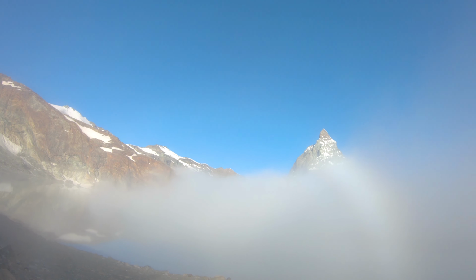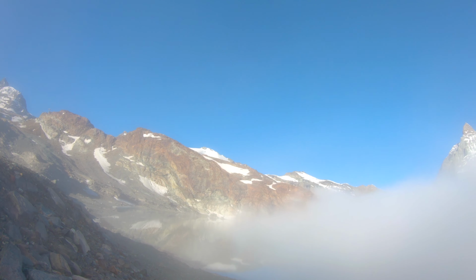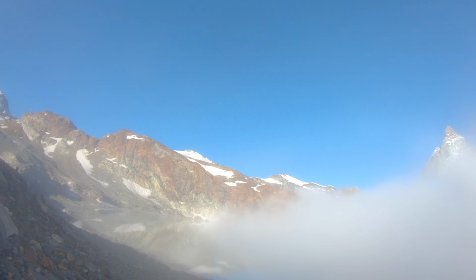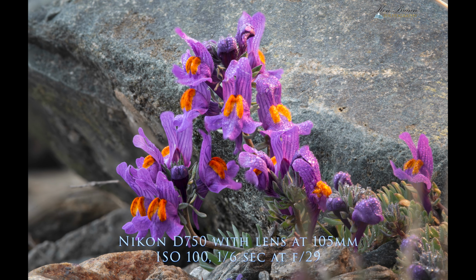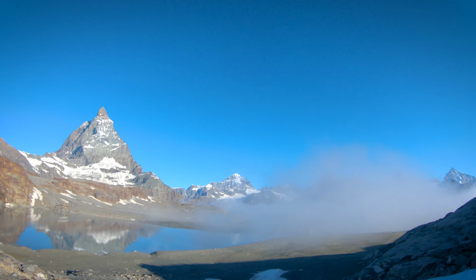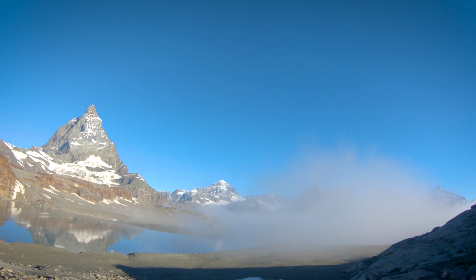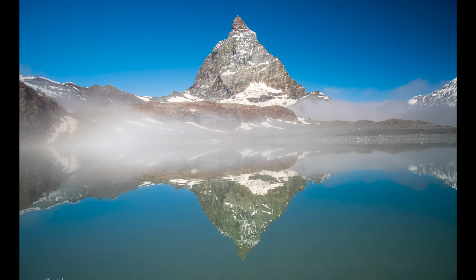What I ended up doing is I sat here for about 3 hours and it finally cleared. Basically, I did a little bit of macro photography because there are some beautiful wildflowers growing around this area. My wait eventually paid off. It cleared. Actually, I turned around and started walking back up and it cleared out. And so I headed back down and got some really good pictures in this area. The lake works really well for reflections off the Matterhorn.